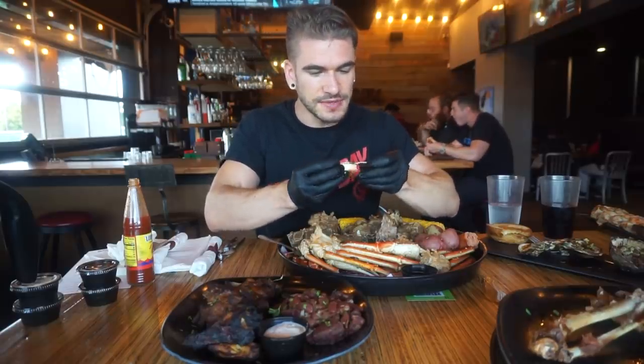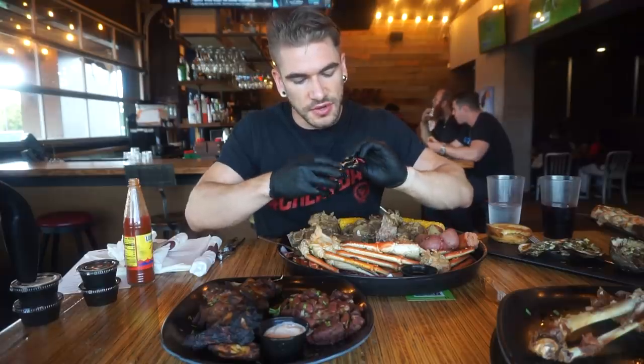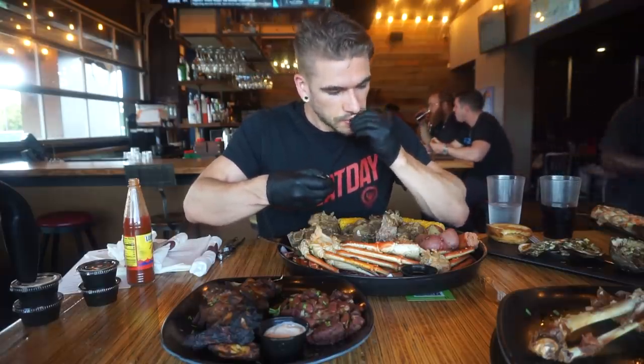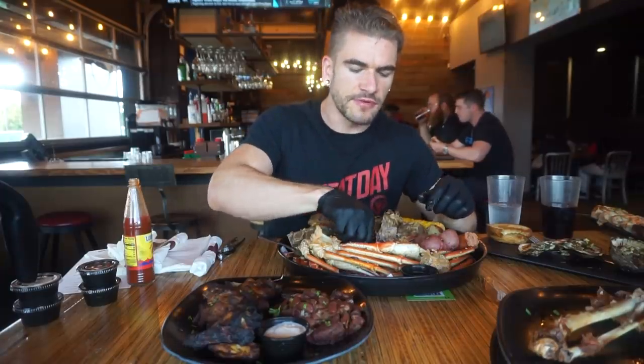The food here is absolutely fantastic. Louisiana is known for it. When you're in Baton Rouge, this is definitely a really, really cool spot. It's very beautiful.